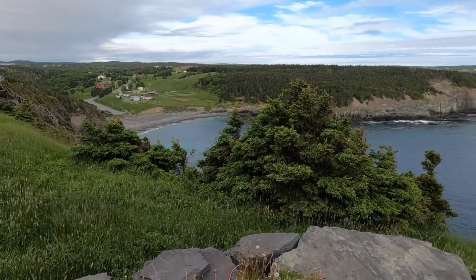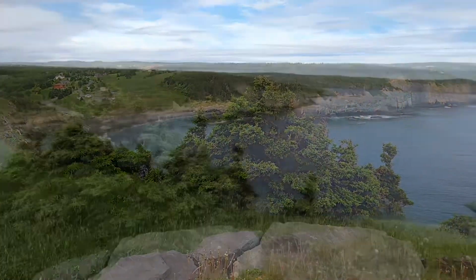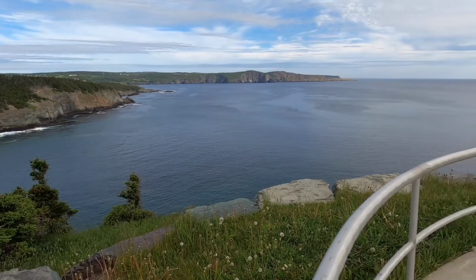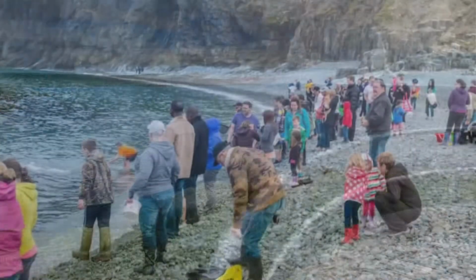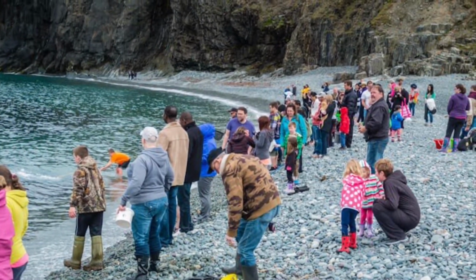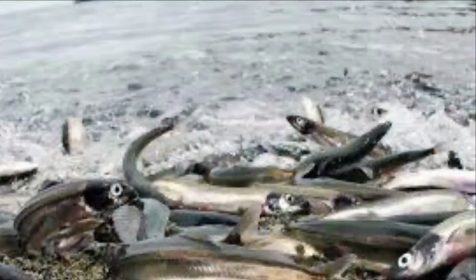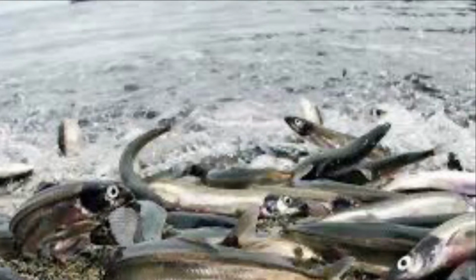Middle Cove Beach is just a few hundred meters up the road and is equally breathtaking. In late June, these beaches are home to the annual capelin roll. Residents and visitors attend in droves to collect the small feeder fish which come right up onto the beach to spawn. Similar to a smelt, but much tastier in my opinion.